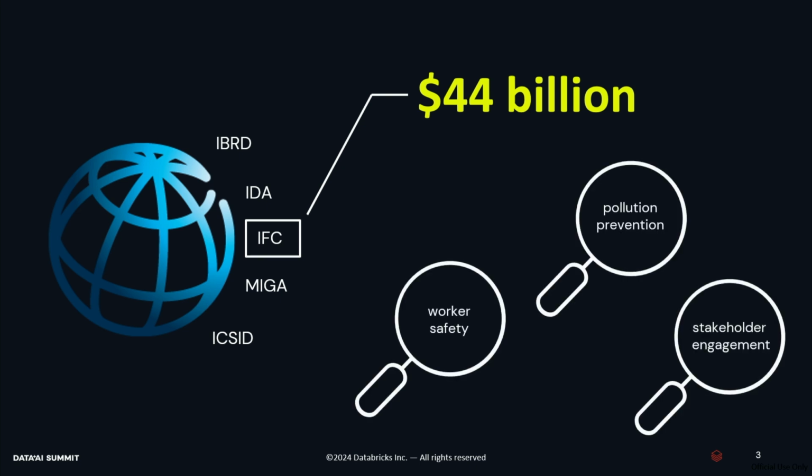Part of our mandate when we make those investments is to ensure the client business impact in terms of sustainability. We specifically track the client's worker safety issues or pollution prevention methods, and how the companies that we're investing in are engaging with stakeholders, for instance.